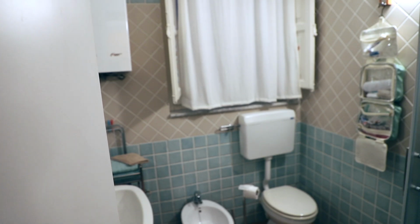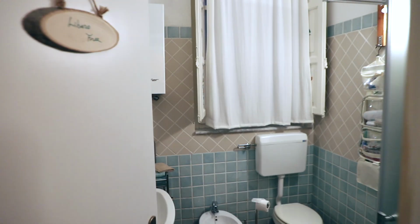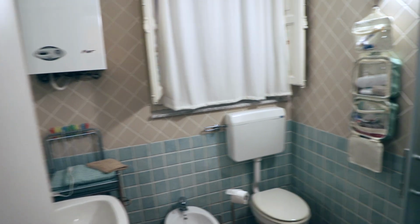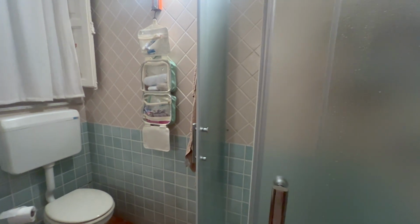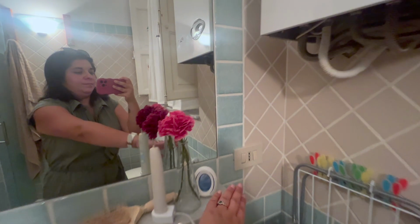So now we're going into the restroom. This is just how it's right off the kitchen, and I think it's a pretty good sized restroom. But I'm going to show you more of the restroom with my phone, and this will be the last room I show you all. All right, so when you go in, I think the shower is a pretty normal shower for any European place. You'll see it. But there I am on my phone.